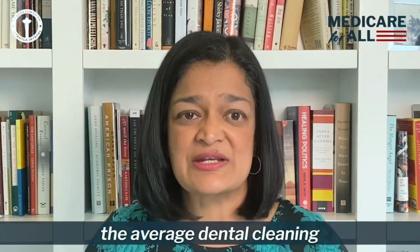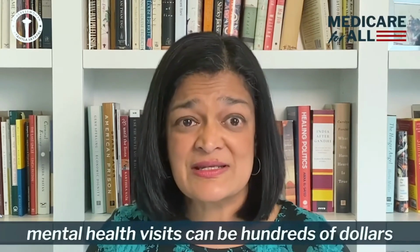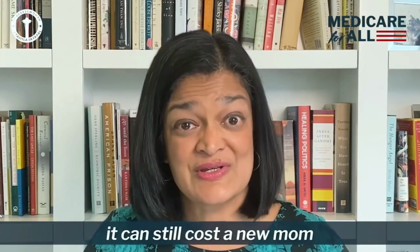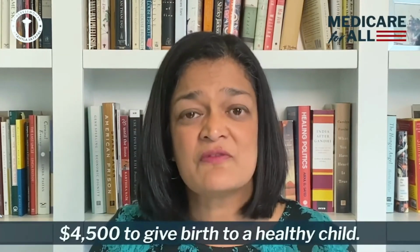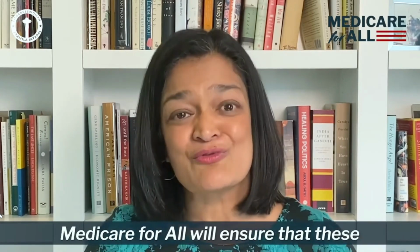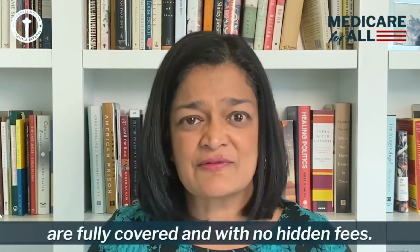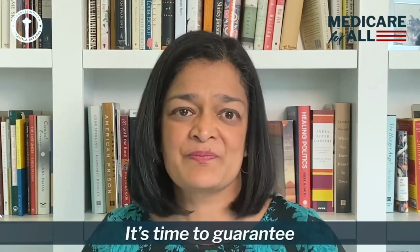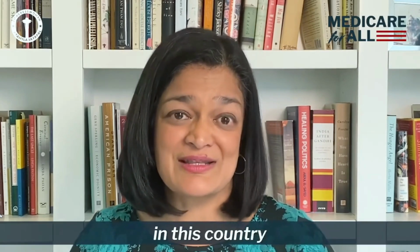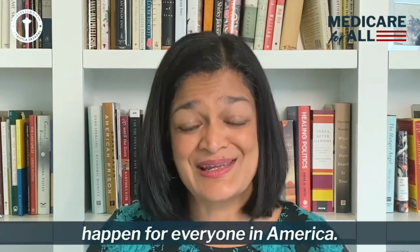The average dental cleaning is $200 out of pocket. Mental health visits can be hundreds of dollars for each appointment. And even with insurance, it can still cost a new mom $4,500 to give birth to a healthy child. Medicare for All will ensure that these essential aspects of healthcare are fully covered and with no hidden fees. It's time to guarantee comprehensive healthcare as a human right in this country. And Medicare for All will make that happen for everyone in America.